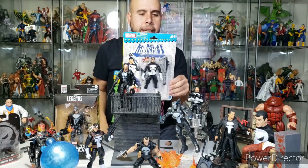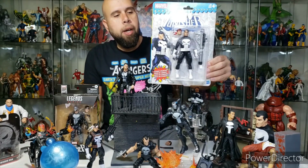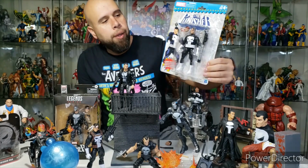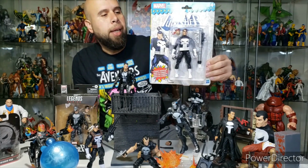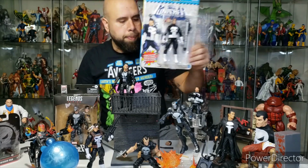And here we see the retro card Punisher. This is not an expensive figure, but it's been hard for me to break it out of the packaging, although it is a classic look. I may end up putting this in my collection. Hopefully I can find another one cheap.